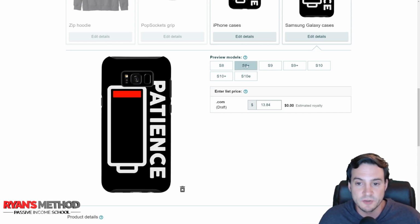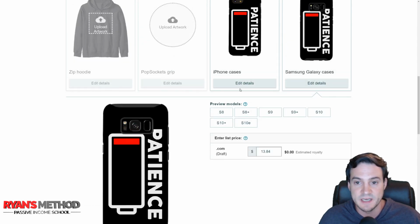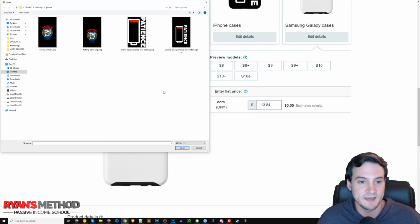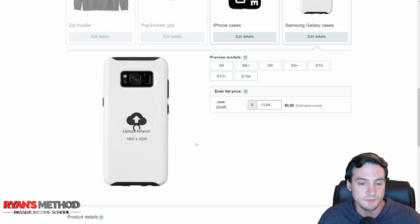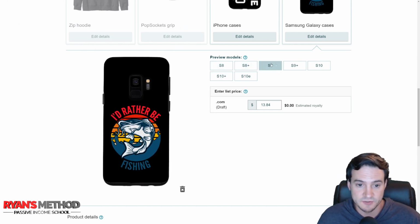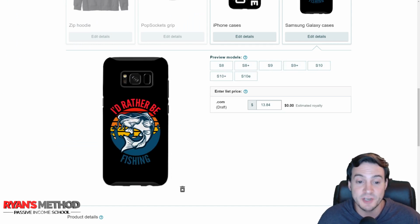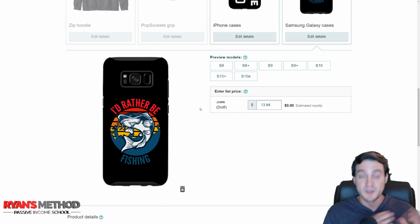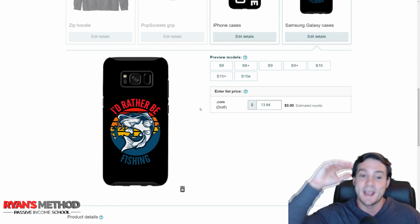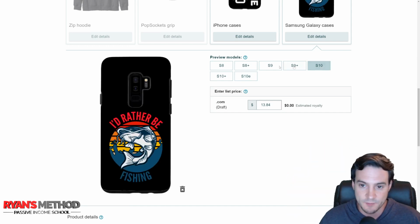So as you can see here, you can also cycle through the preview models to make sure that your design is lined up and looking good. As you can see, this one looks terrible on all the Samsungs because I designed it for iPhone. But if we switch over here to the merch resize generated version, it looks good on all of the Samsung phones. And all I did to generate this, guys, was I took the t-shirt version, which in the t-shirt version, it's aligned at the very top. And merch resize knows, nope, push it down, and boom, it looks good on every single model.